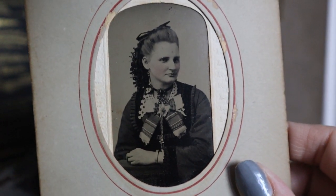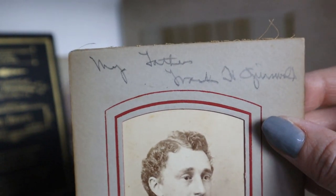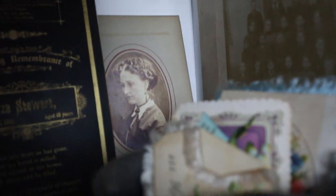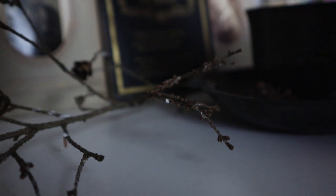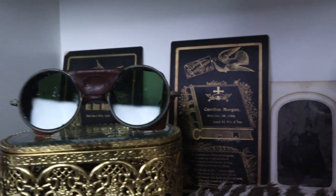And she has some amazing details on her. Everybody was so fancy back then. And here's the back side of this and the name of this family. So I'm actually not gonna pull out the other one, but she's back there. I don't want to risk everybody falling over because it happens to me a lot.